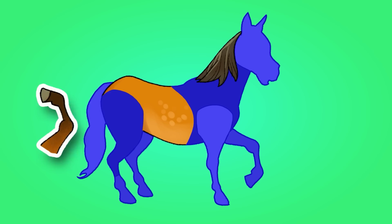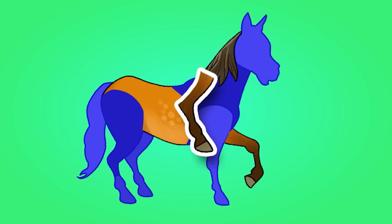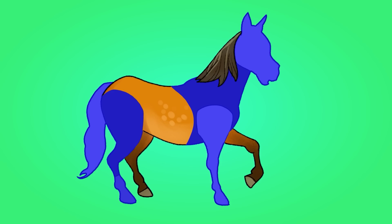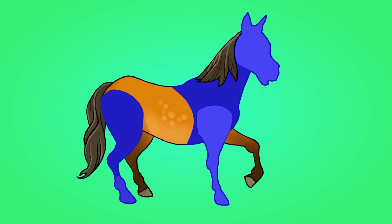This is a weird shape. Could it be a leg? Oh yeah, it's its front leg. Hey, another front leg. Huh? This one goes in the back. This looks similar to the piece we saw earlier. Could this be its tail then? Oh, yes it is. What a beautiful curly tail. Oh, that looks like a foot. Oh yes, I believe feet like these are called hooves.